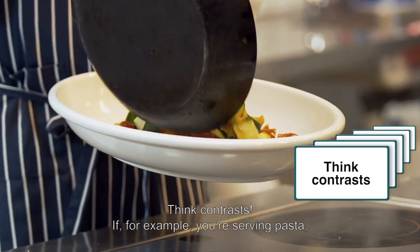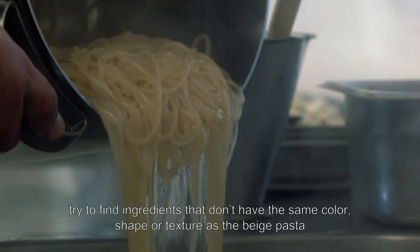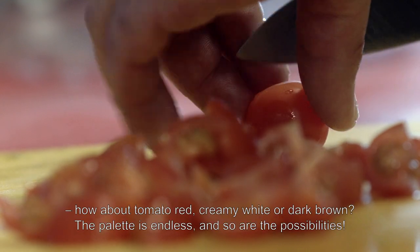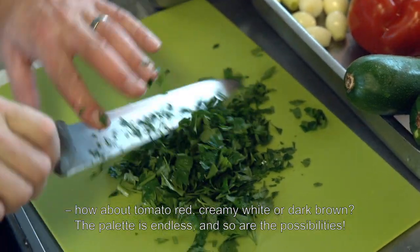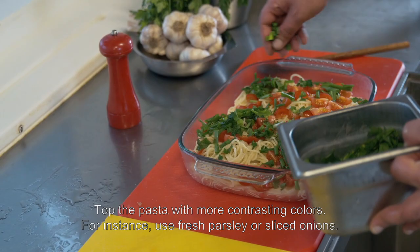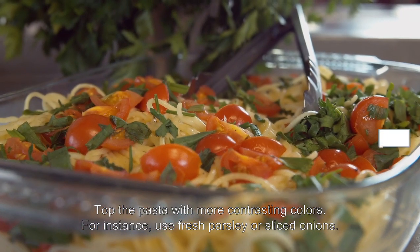If, for example, you're serving pasta, try to find ingredients that don't have the same colour, shape or texture as the beige pasta. How about tomato red, creamy white or dark brown? The palette is endless, and so are the possibilities. Top the pasta with more contrasting colours. For instance, use fresh parsley or sliced onions.